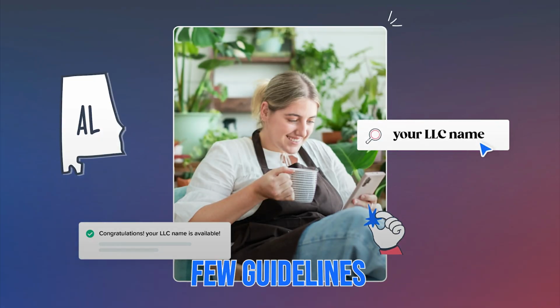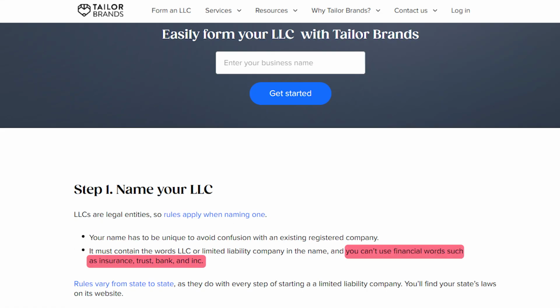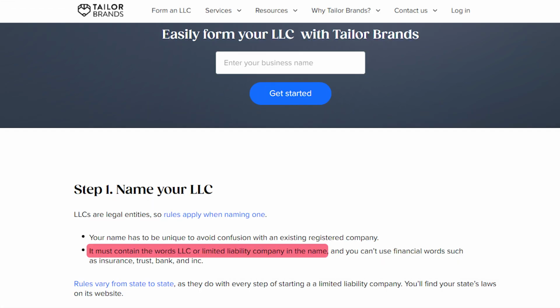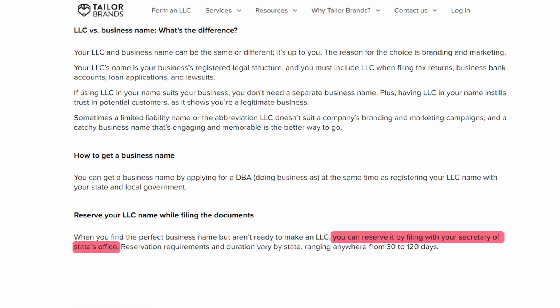Now, Alabama has a few guidelines when it comes to naming your business. For example, it can't have any bank-related, insurance-related, or words that might confuse your business with a government agency. And the business name needs to have LLC in it. Before forming your LLC, you need to first reserve your business name. You can take care of this online with the Secretary of State's office or by mail.